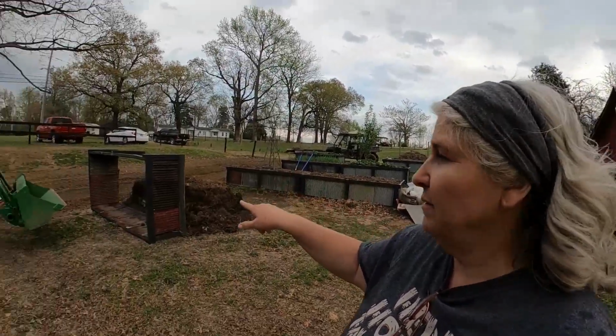Well, I'm hoping it'll blow over and we'll just have a light shower, and it's not coming down too bad out here. Okay, the rain has stopped, and so we're going to move this bed.